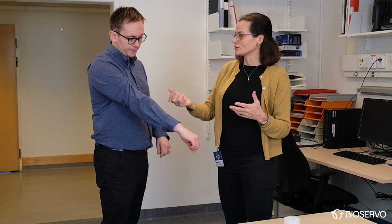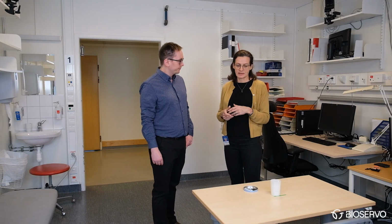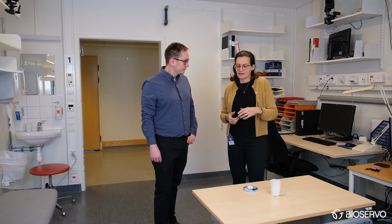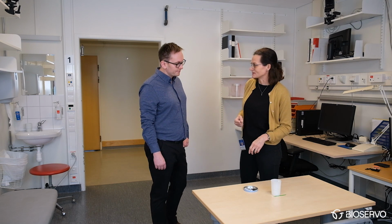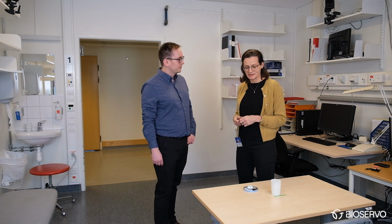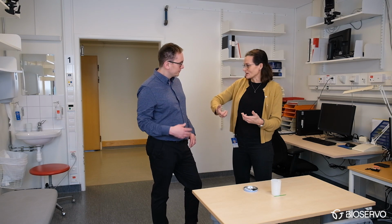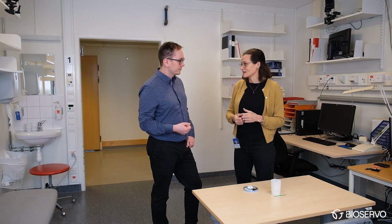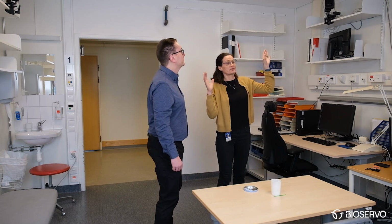Okay. So we do the analysis of arm movements here, and people come here for the research studies. For example, they are sitting at the table, and we do a drinking task assessment, which is a standardized assessment, with the markers on. Then we can see how people are using their arms when they do their normal daily tasks, like this one. Okay. And the camera is around here.